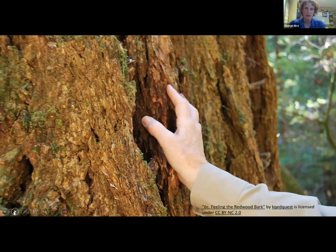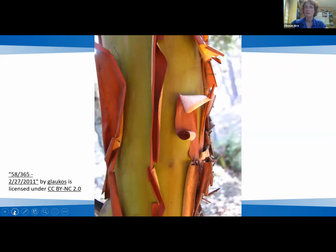But of course, for our plants, many of them have insulation by having thick bark, like this redwood tree. And then other trees like madrone, manzanita, you see that very fine peeling bark. So that's a question to think about. How are those trees adapted to fire in different ways?